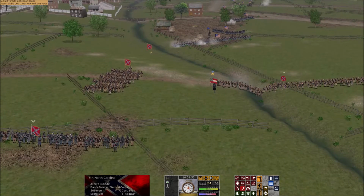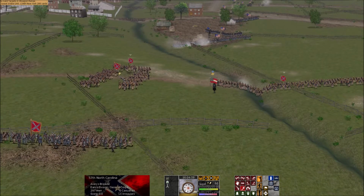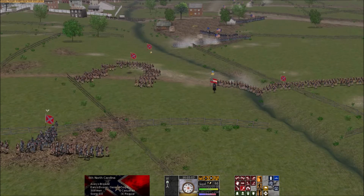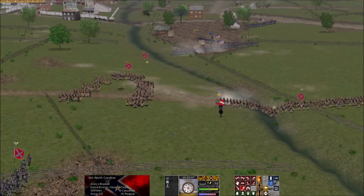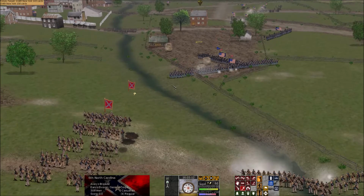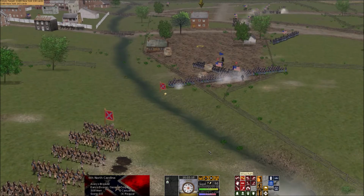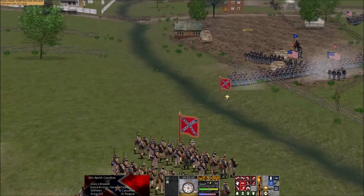A shell explodes overhead with a thump and a cloud of black smoke, blasting twisted metal into the 6th. A man was hit with shrapnel, cutting a bloody groove in his arm. He let out a terrible scream as he carried on for a few paces before collapsing in shock. Their column began to break up before their sergeants growled at the companies, and they reformed once again as 2 more shells crashed overhead. The overeager officer of the 57th North Carolina ordered his men to follow the 6th's advance.